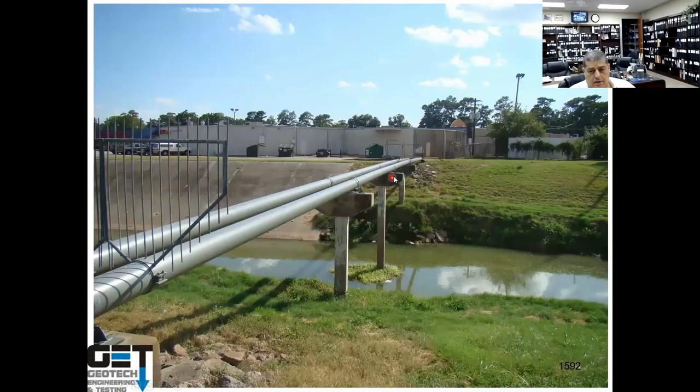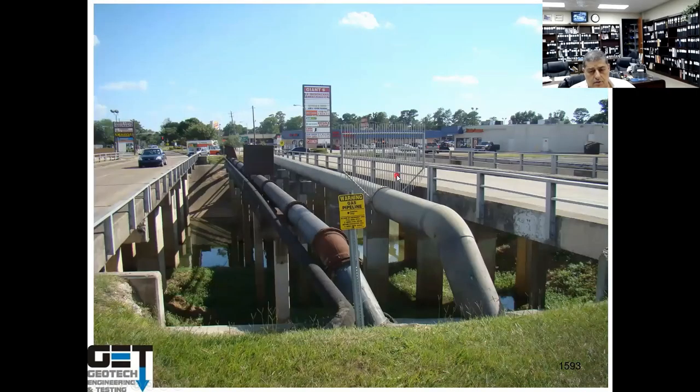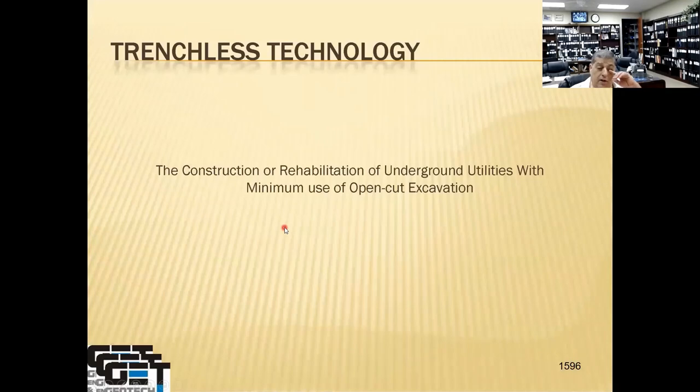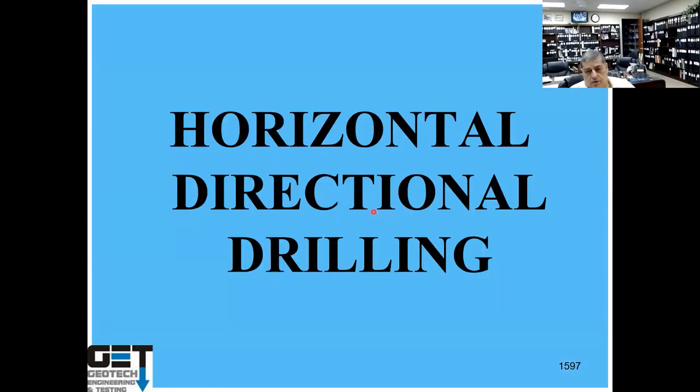These are supported on piles. Trenchless technology is the construction or rehabilitation of underground utilities with minimum use of open cut excavation.